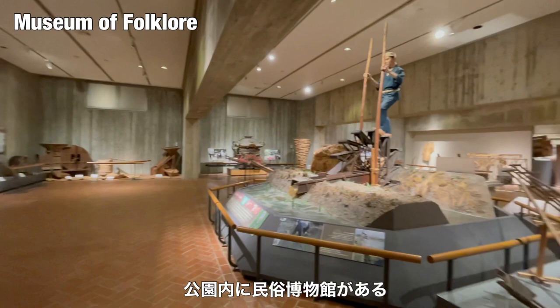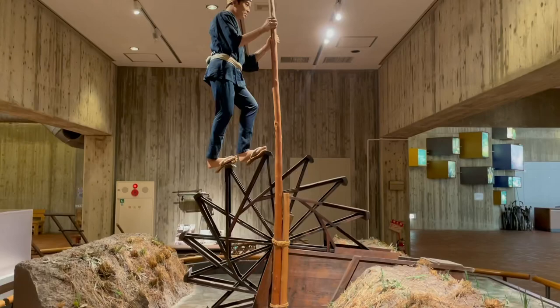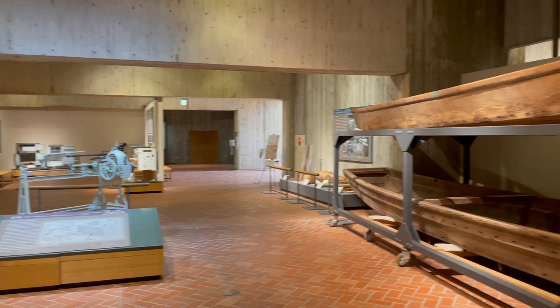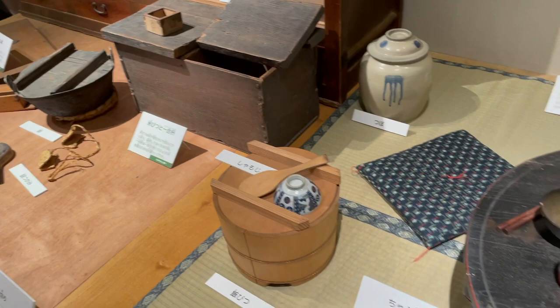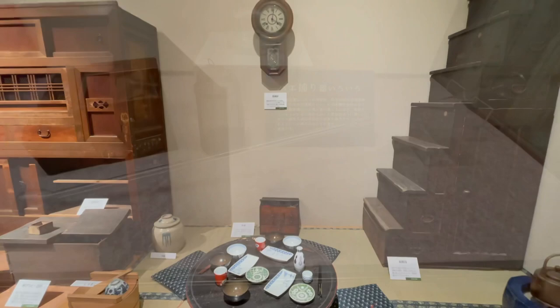There is a museum of folklore in the park. You can learn how people lived before Western civilization rushed into Japan. These are fly catchers without using any chemicals.